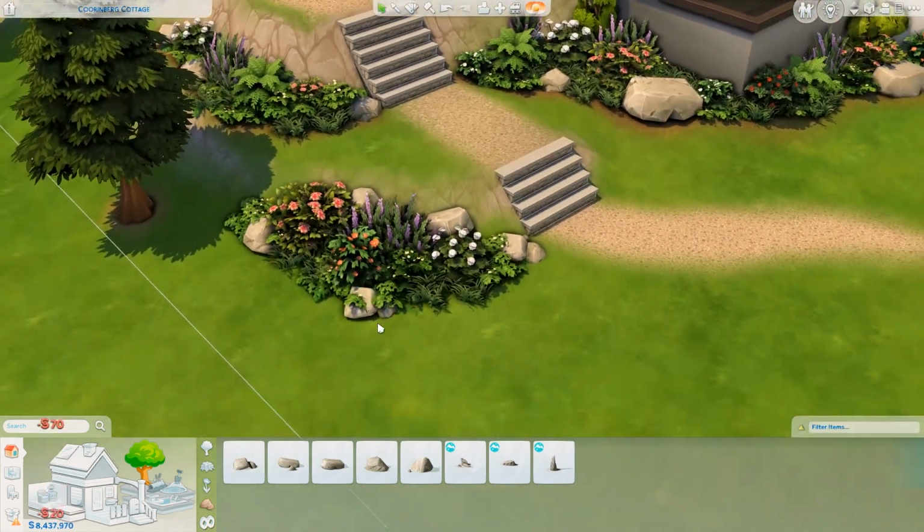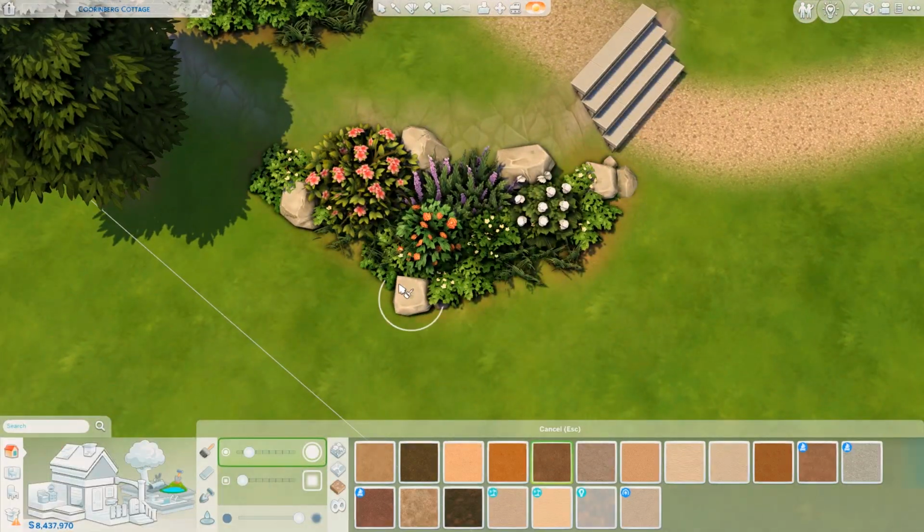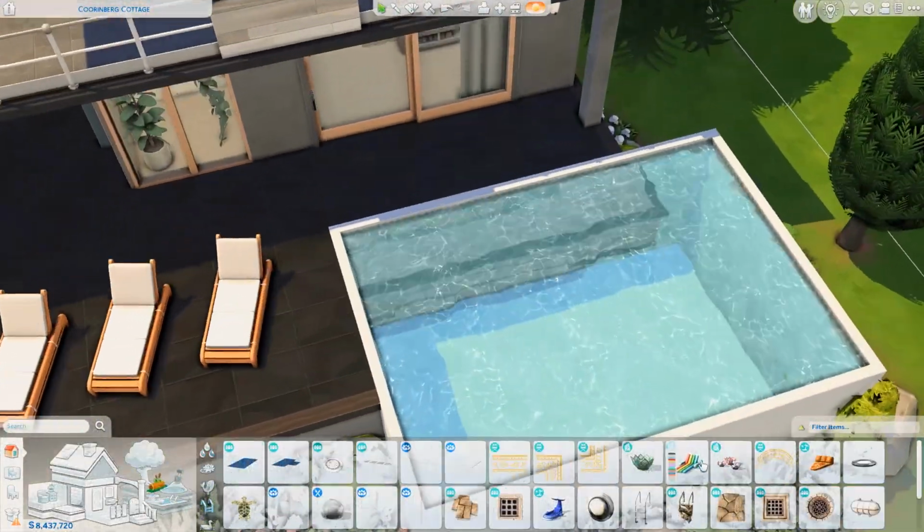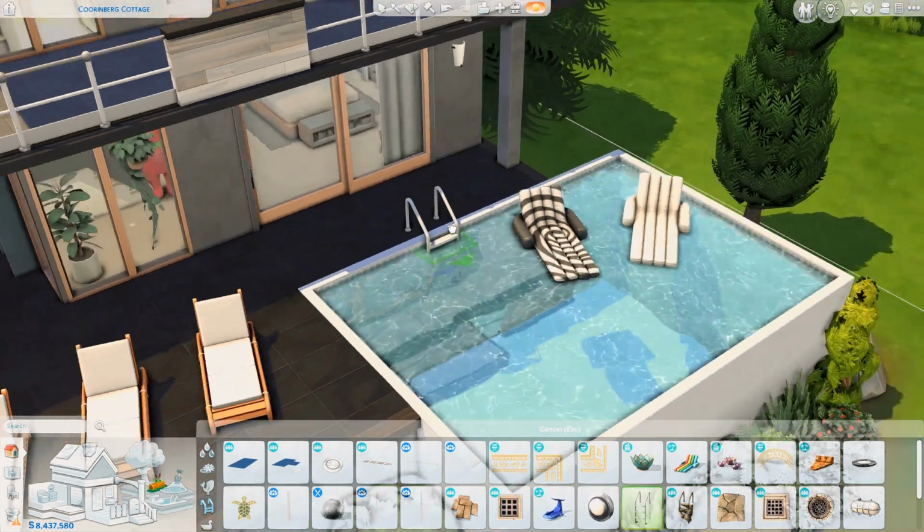But I think that is actually pretty much about it. Doing a lot of terrain painting, some more landscaping, placing down some lights, and I think that is it.